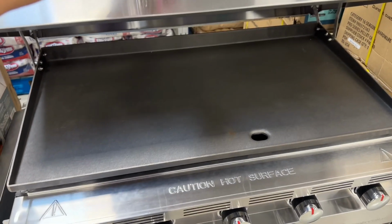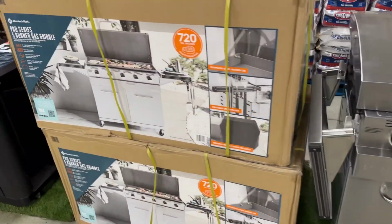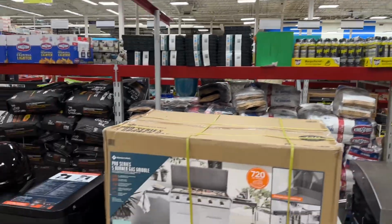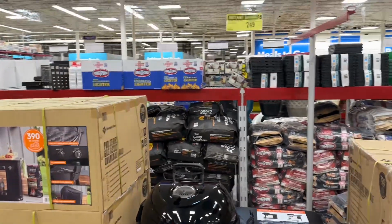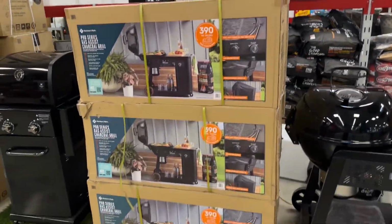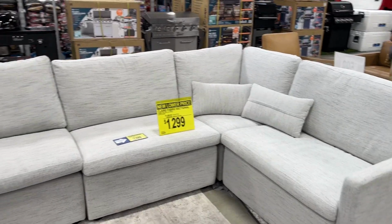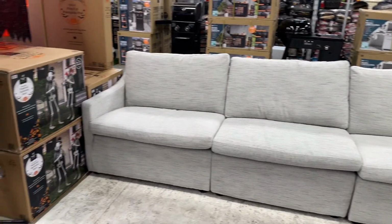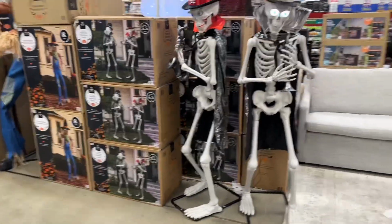Okay. That's what it looks like. $400. This is much smaller for $249. So this is nice. And it's $1,300. How big it is. And right beside it, look. Halloween decors are out.